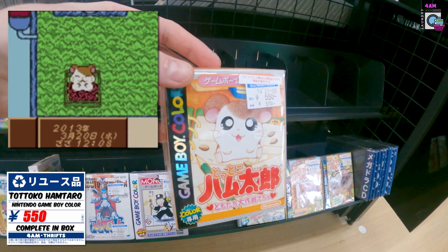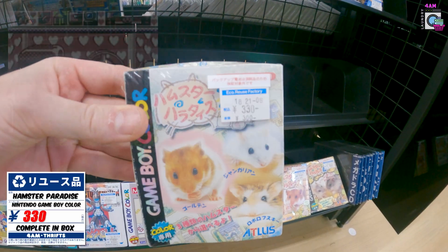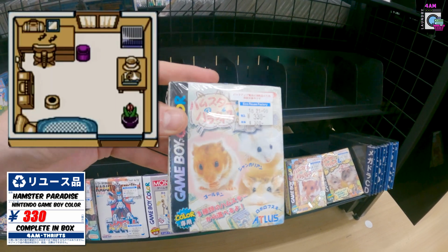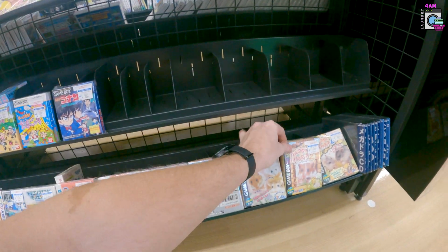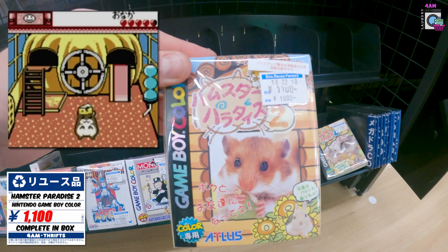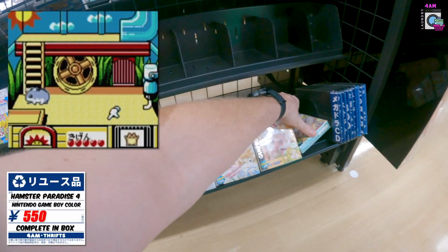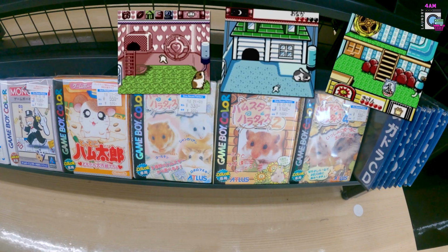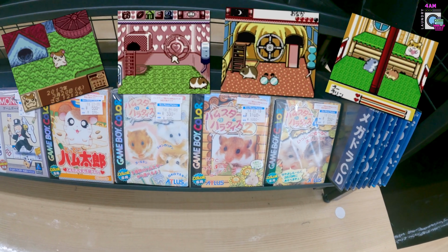We've got this Hamtaro-looking one. We've got Hamster Paradise for 330. A bit of a crushed box, but still cool. We've got Hamster Paradise 2. Come on now. And then all the way over here, we've got Hamster Paradise 4. All right, so as you can see, there's a lot of hamster games on the Game Boy Color.